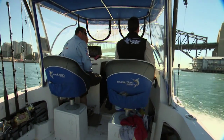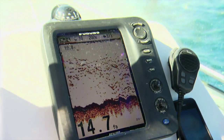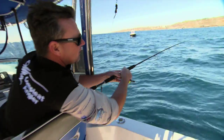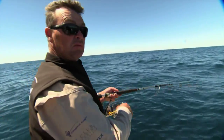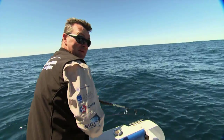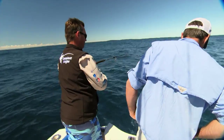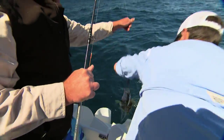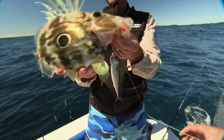Armed with a coffee, it was time to head to sea. Well, we just dropped a bait down and got a strange sort of nibble rather than a bite. And I got a bit of weight, but put it this way, I don't think it's going to be unreal. Yeah, maybe a John Dory. Can't see what it is. Oh, it's a dory! It is a dory. There we go. You are kidding. Look at that. We said it could be a John Dory.